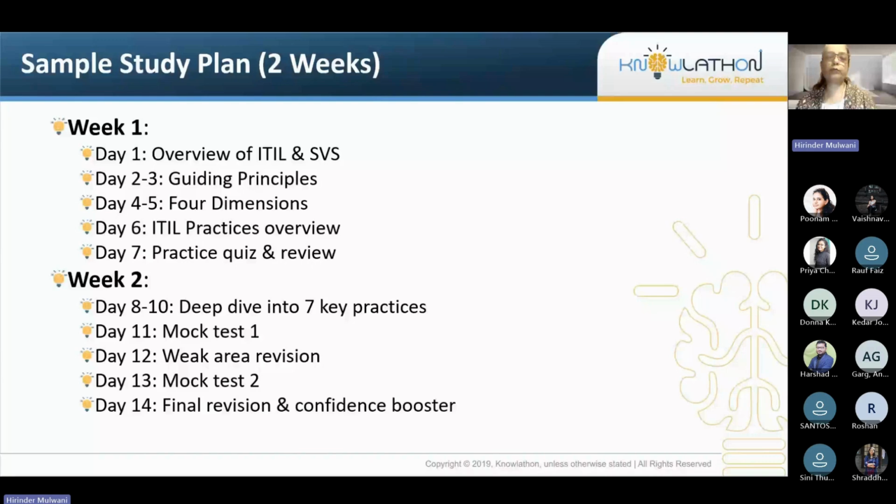So, for example, personally, I like to tackle all my difficult topics first. So, out of all the modules of ITIL that I learn in foundation, let's say if I find the practices module to be a little difficult, or some portions of the service value chain a little difficult, then I would pick that first, finish that first, and then go to the easier parts. Right? So you can decide whichever works best for you.